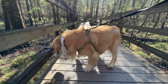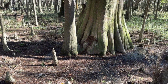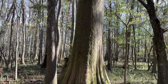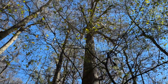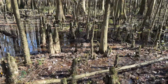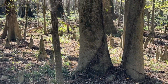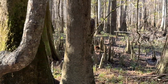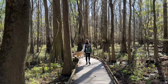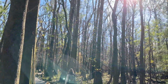These are bald cypress trees, and these little roots coming up are called knees. Their function isn't entirely known. They're supposed to help these trees with extra structural support during floods and wind. So you can see them all throughout the forest. They're really interesting looking. They're all over the place. So this is kind of the view as we're walking. Trees, trees, knees, and trees.